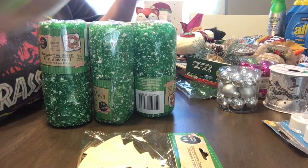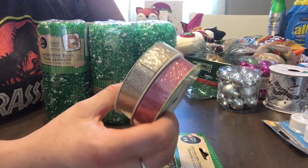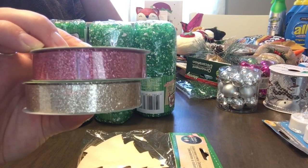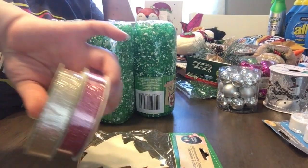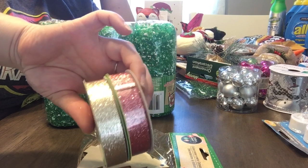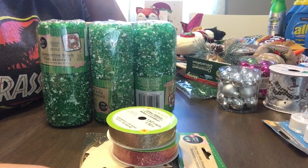And then I was not looking for these. I just happened to walk by them in an aisle sitting together. And I think that these are the most gorgeous sparkle ribbons. This one is a rose gold, and then this one's a beige gold. And these will look so gorgeous together on a Christmas wreath. So yeah, that is everything that I got.